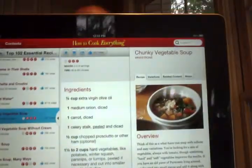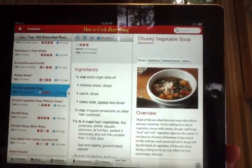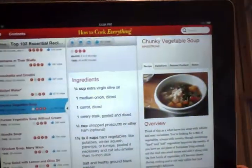So if I were to click on a recipe, I'm just in the essential recipes right now. Let's talk about chunky vegetable soup. When you click on that, you can see the ingredients come up in that middle column, and then the recipe comes up, I think. Oh, I'm so bad at my right from my left, guys, so now you know my secret. The recipe comes up on the right. So just a couple really cool things.